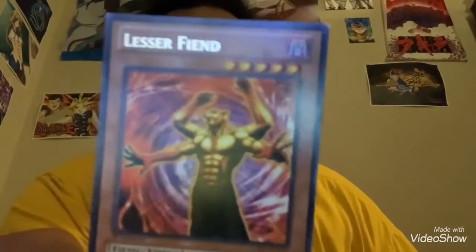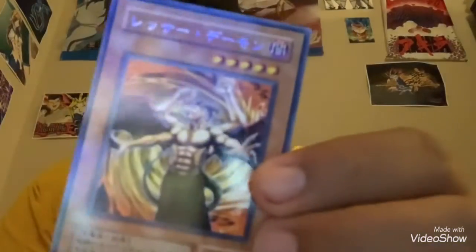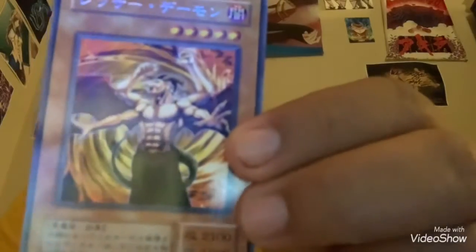All right, next. Ooh, this one is one of my personal favorites, especially for the design. This is Lesser Fiend. Here's what it looks like in the US, and the US version almost makes it look like he's a four-armed muscular bear, compared to the Japanese version, where he is a four-armed Satan. Pretty badass, right?